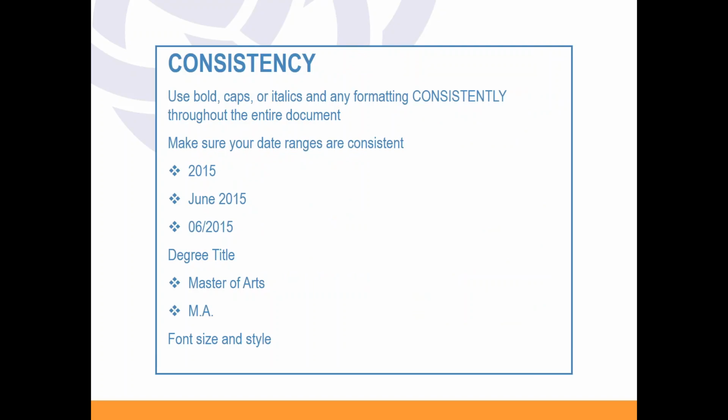All right, consistency in your document. So how you display your information. Some people, when it comes to the dates, will put either the full name, June 2015, some people will put just 2015, or the numeric version of the month with the year. However you begin to list this information, stay consistent throughout the document. Similarly in your education section, when you're listing your degrees, you can either spell it out or shorten it by putting the initials of the degree, the credential, but just stay consistent.